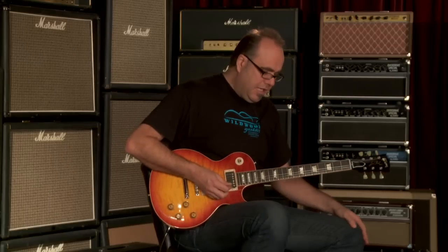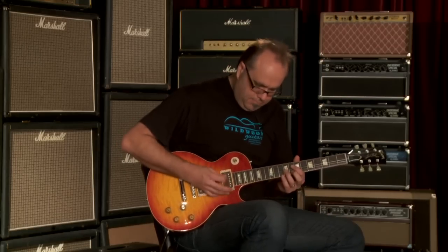Play it all day. Let's go to the middle position, which is both pickups together, and see what we got going on here.